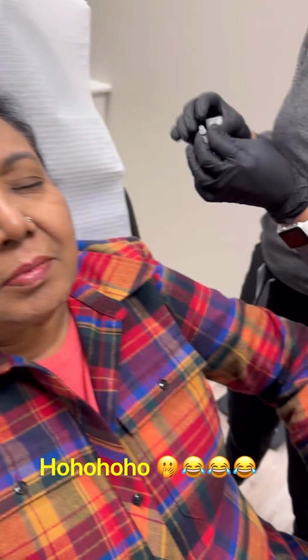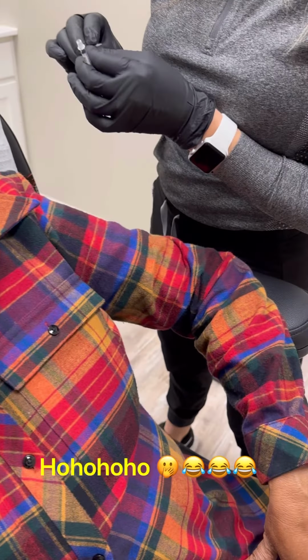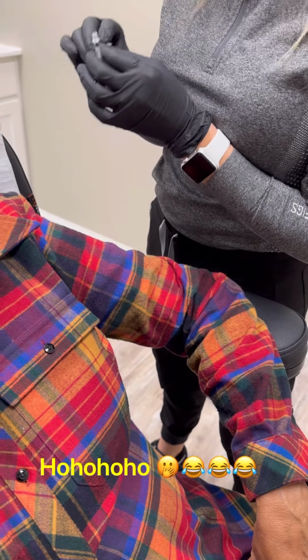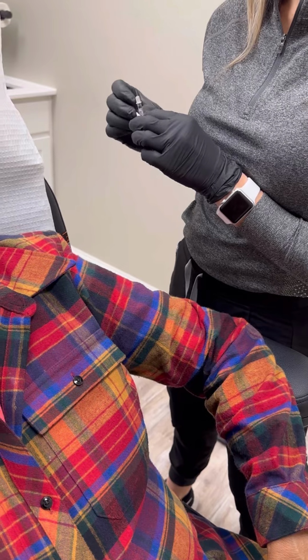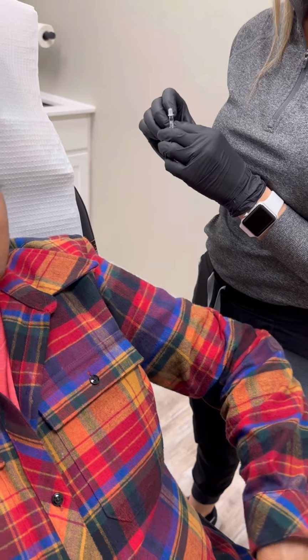So I have my wrinkles here on my nose. You see those? Scratch up your nose. Yeah. You see those lines? I hate them. Yeah, right on the nose. Really? Mm-hmm. So it will go away, kind of? Oh okay. Yeah, it'll go away.